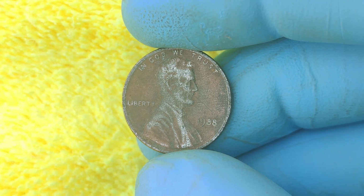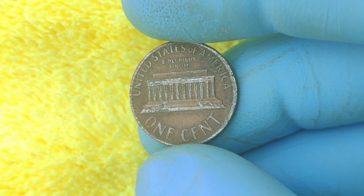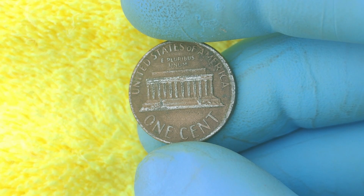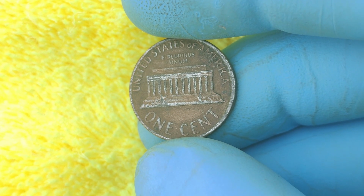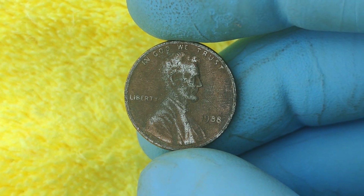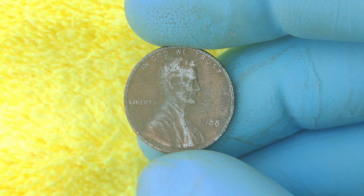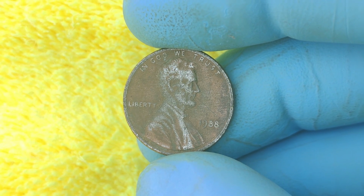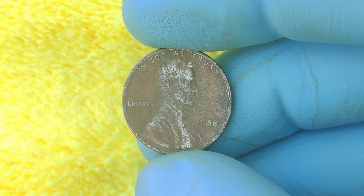If you are serious about determining your coin's value, consider having it authenticated and graded by a reputable grading service. Professional certification not only confirms authenticity, but also gives buyers confidence, which can significantly increase the selling price. Remember, the majority of 1988 no-mint marked pennies are common. But the rare varieties in exceptional condition are what drive headlines and spark excitement.